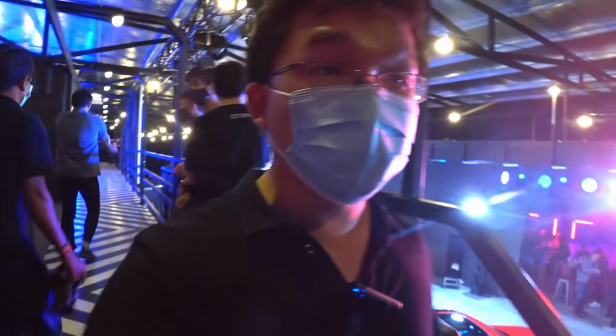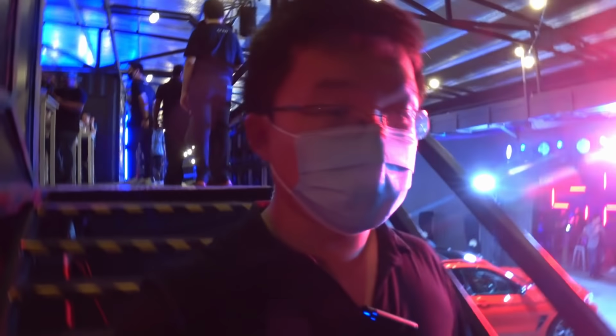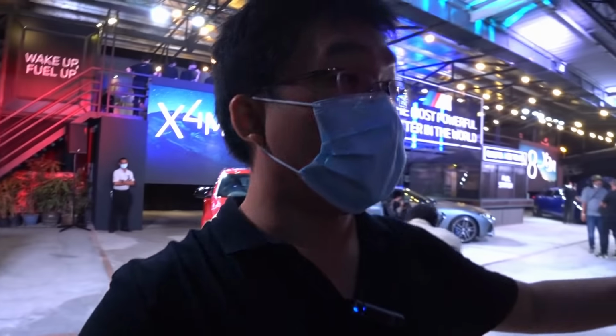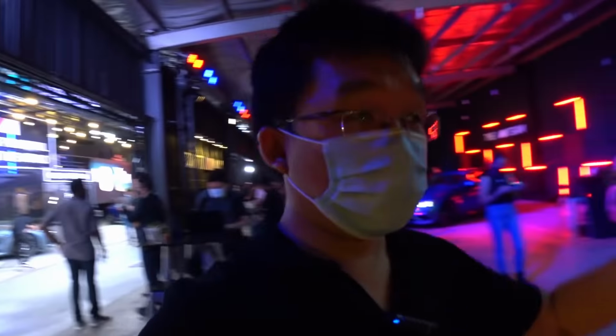Here's the makan area, and what I've been told is that over this weekend, not only do they have cars here on show, though I'm not sure if it's by invitation or not, but they actually have the whole range of M cars for customers to test drive, and that's brilliant because I have not seen for the longest time a wide array of BMW M cars just parked there for customers to drive.